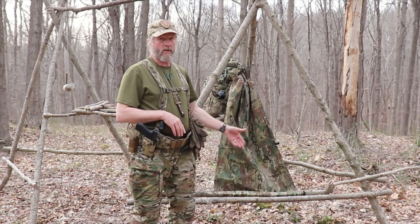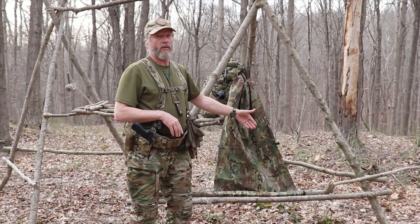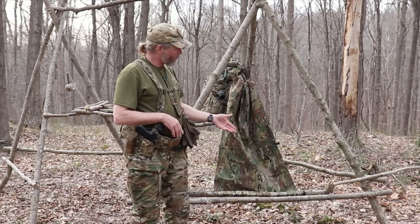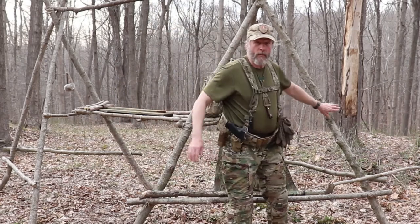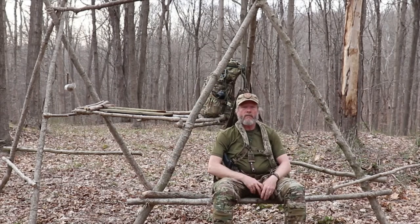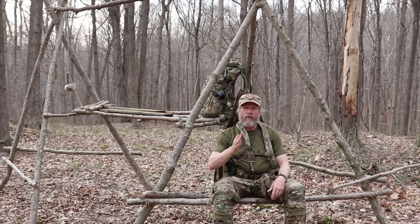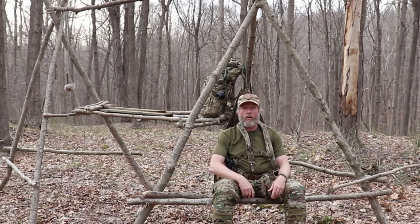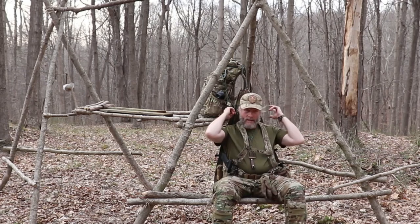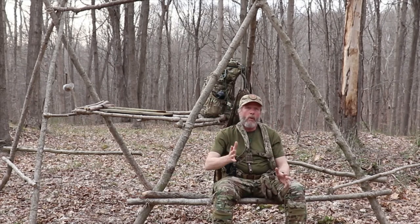You very easily could do it on the tripod bottom pole if you wanted to leave it there long term, and simply use the tripod, lower yourself into position, and again, another very comfortable camp chair. And the nice thing about this is a multi-tool.